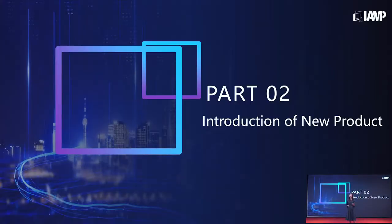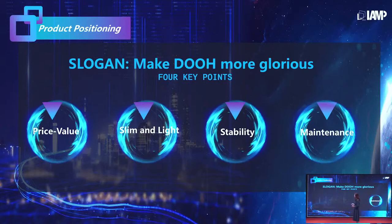Okay, so let's move to part two. Part two will show the new product and more features about it. The LST series we developed is to make outdoor out-of-home more glorious in the near future. We can deliver four key points from this product: price value, slim and light, stability, and maintenance. These four features will be dominant in the LED display market.